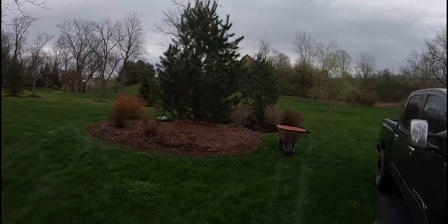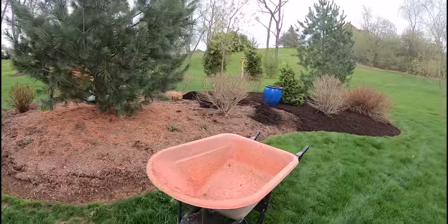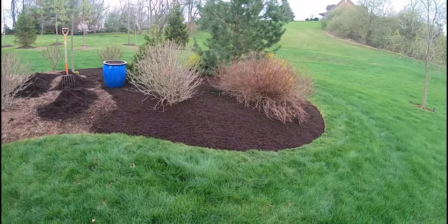Starting to mulch this bed over here. And getting this all good. So, yeah, excited to get the rest done here today. And Calvin and I are gonna have a bunch of fun mulching this place. Really like this place and looks beautiful when it's done.